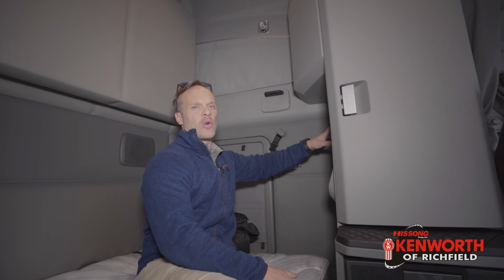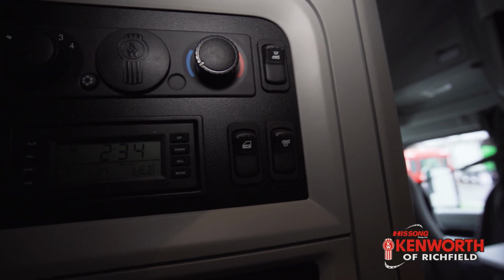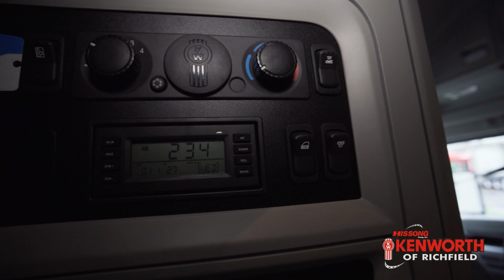Now, I've also got the controls for the KIM system, which are quite simple. This truck does have the KIM system in it. What that is, it's essentially extra batteries and a giant alternator.